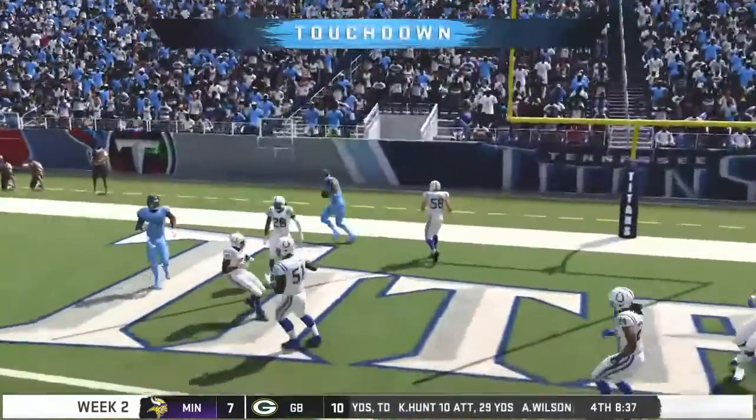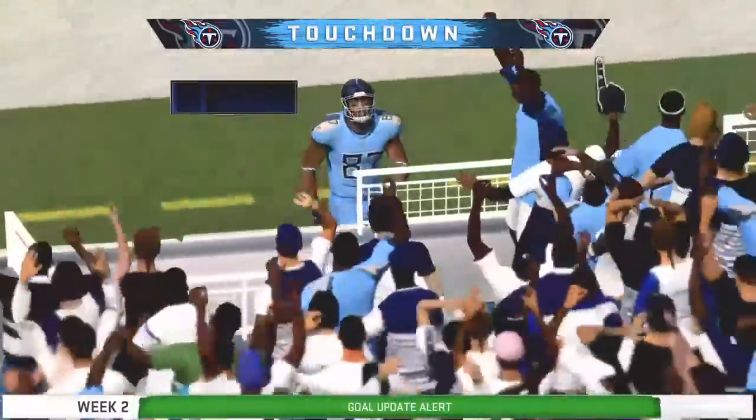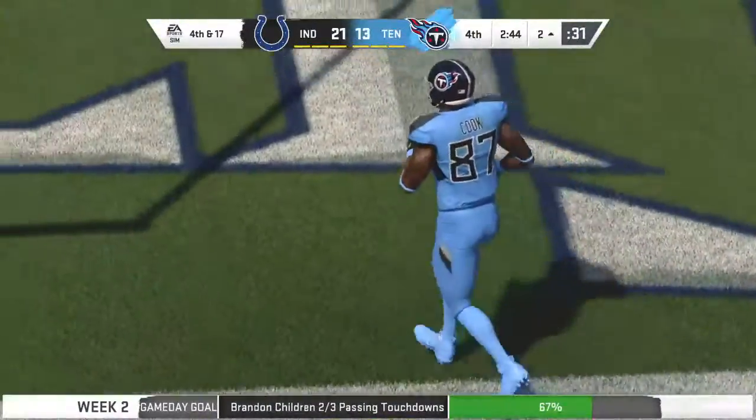And it's caught in the end zone. Touchdown, Tennessee. Jared Cook, his first touchdown here of the new campaign, as his guys are back within a single score.